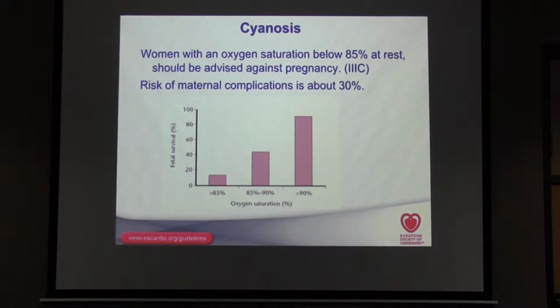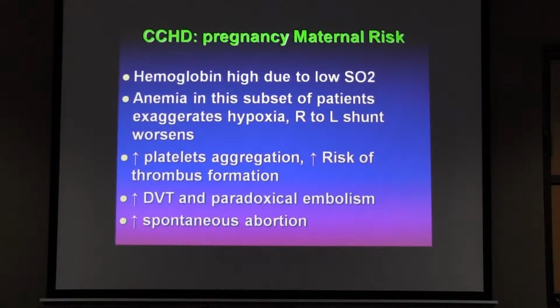Cyanotic women with an oxygen saturation of less than 85 at rest should be advised against pregnancy. That is a class 3C indication, and the risk of maternal complication is almost 30%. So remember, the cutoff is 85. Less than 85, it is a risk for both mother as well as fetus.